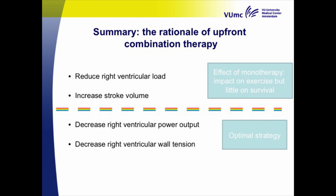So to conclude, the rationale of upfront combination therapy is really not only to reduce the right ventricular load, but also to increase stroke volume due to a real relief of the right ventricle. So by such a large reduction in the right ventricular load, the diameters of the right ventricle can also decrease, and right ventricular power output can also decrease. Whether this upfront combination therapy works because of this mechanism, because of reduction in right ventricular volumes, is actually something we're studying right now in Amsterdam, and it will be very interesting to see whether this is really the mechanism.